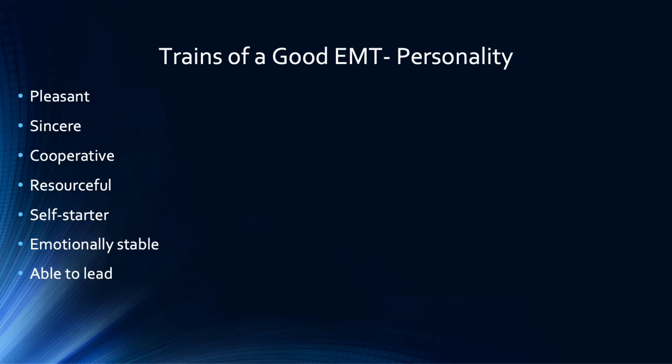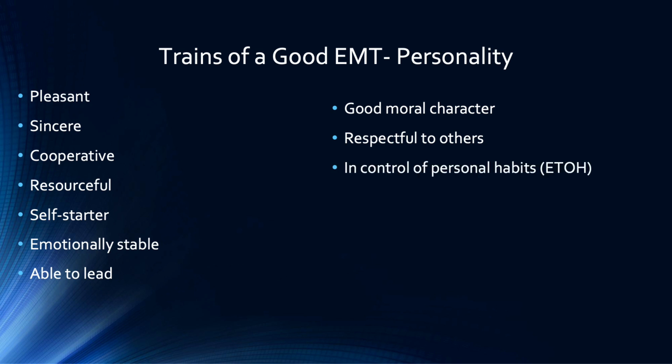Emotionally stable, able to lead, have good moral character, be respectful to others no matter their walk of life, be in control of your personal habits. I put this one in here, and it specifically says alcohol, but any kind of addiction that you may have problems with, we have to be in control of in this field. We obviously can't show up on an ambulance having drank or smoked or done drugs or anything like that.